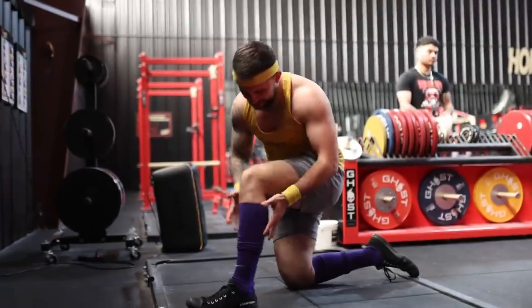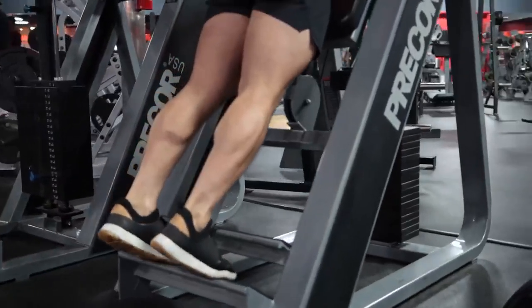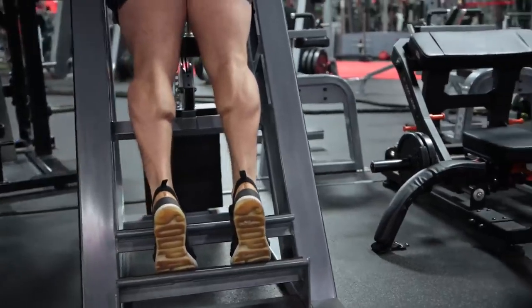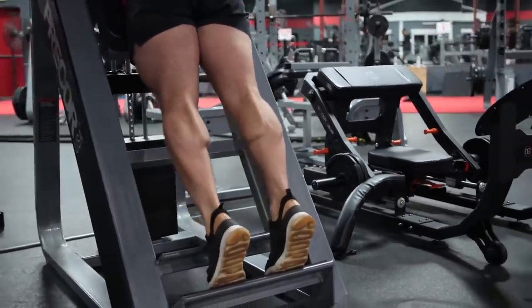So while you can't change your genetics, you may want to make sure you're not leaning on genetics as an excuse. By simply increasing your training frequency, you can help maximize muscle growth and get the most out of what your body has to offer. For example, if your calves aren't growing as much as you'd like, consider adding a few sets of calf raises on an additional day in the same week.